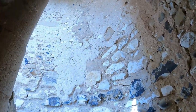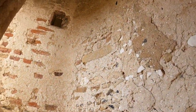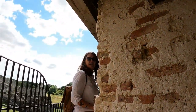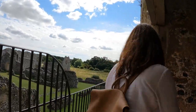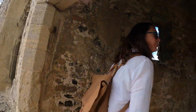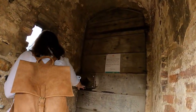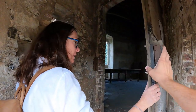This is so cool. It's awesome. Don't be drunk when you go down these stairs. There you go. Hello. So narrow. Everybody was so tiny back then. Pigeons made a mess, so I'm gonna close the door after. Oh, that's a proper door handle. Wow.